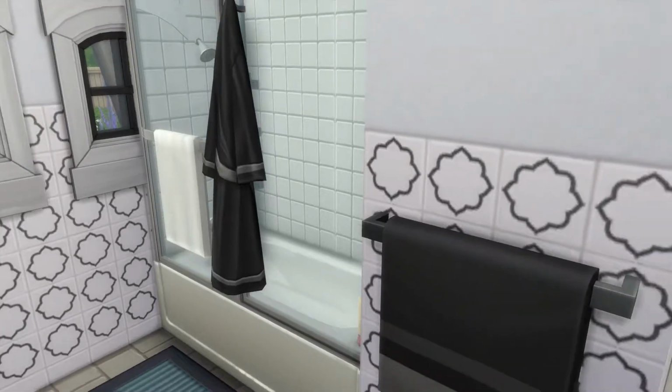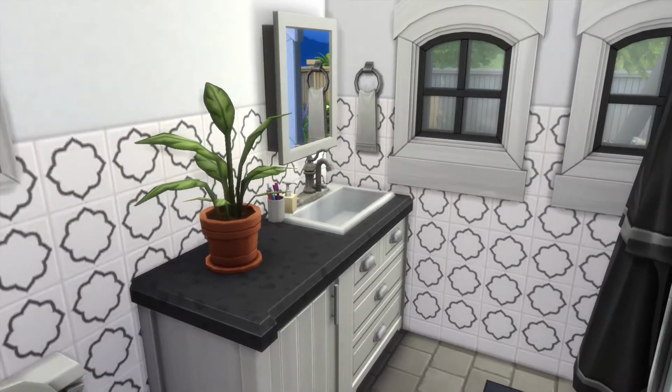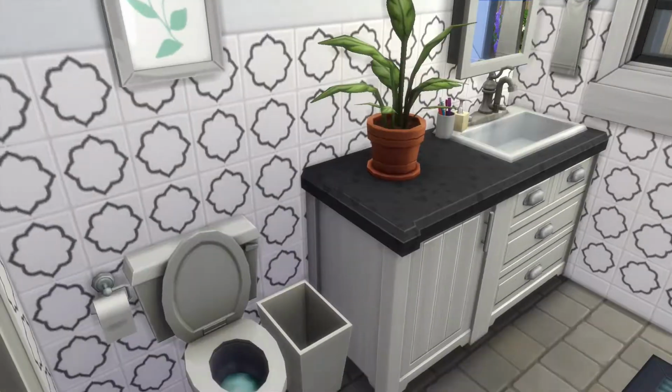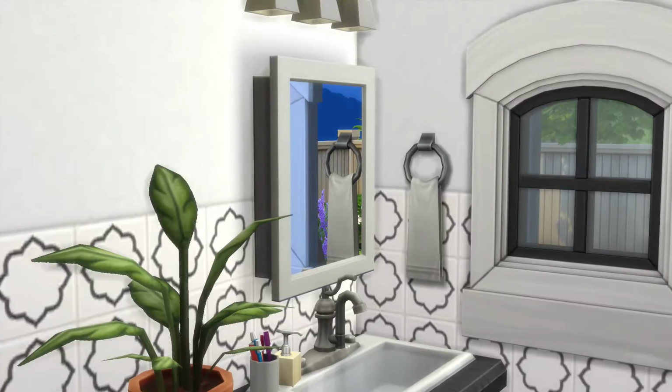Which, as I said, I changed out the shower to be white, I changed out the cabinets, but everything else is pretty much the same except I've added more clutter. There's now a trash can, some paintings, I've added lights overhead because I feel like that's so common.